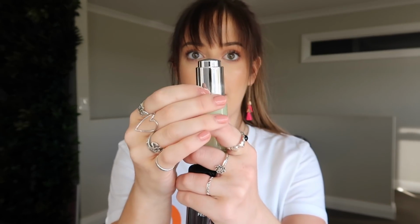I bought the Cover FX, don't ask about this one because apparently it's been discontinued. The Cover FX Custom Blend Drops Oil Control. I love the packaging. You twist it and then the button comes up to push it, although I kind of hate those pushy things. They're really frustrating when your hands are all slippery.